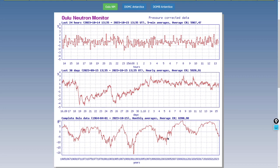Lowest level since 2004. And you can expect the levels to continue to dip because, look, when has a solar cycle just come back up? All right, so look at that. There's that graph.